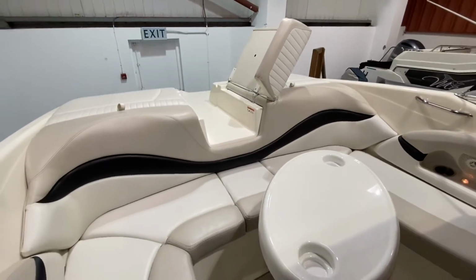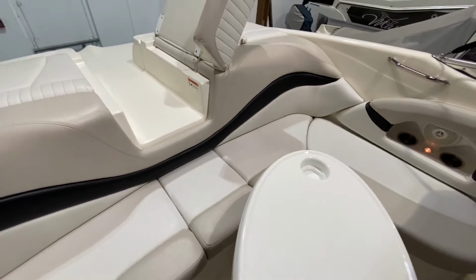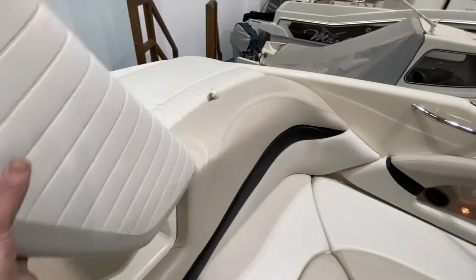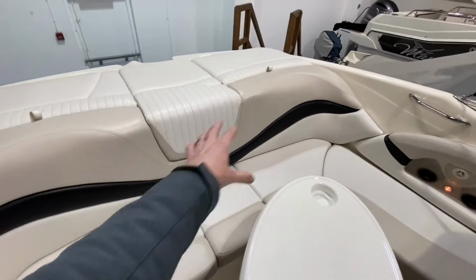Once you're in, if you need the seating space, you can pop that filler cushion back in there, and you can fold the cushion on the transom, on the sun pad down, and then you get a full width bench seat.